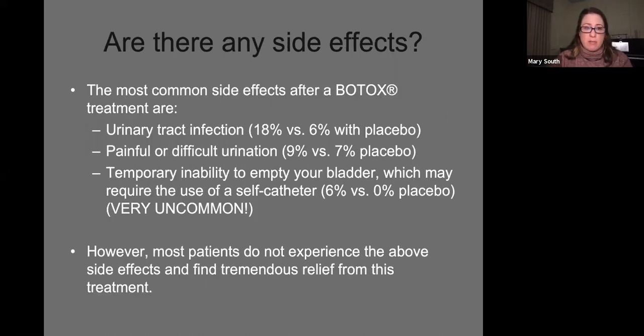So are there any side effects? The most common side effects after Botox treatments are urinary tract infection. So you can get a urinary tract infection just from the procedure itself. So patients who are very, very prone to infections, sometimes we will give them an antibiotic at the time of their procedure. We don't always do that.